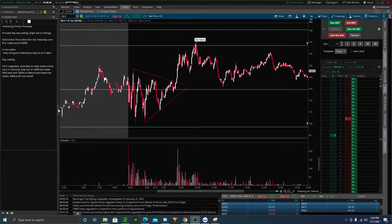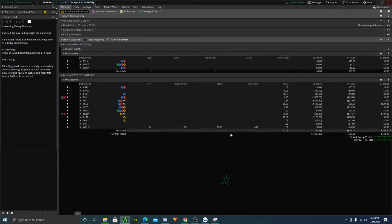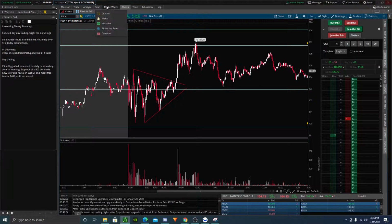We had a really interesting Thirsty Thursday. It was a really focused day trading. We were slightly red on the swing trades, but overall net we still managed to close out a little bit over $500 if we count all accounts, including the Webull and stuff like that. But like I always say, the P&L doesn't matter as much as the entries and exits.